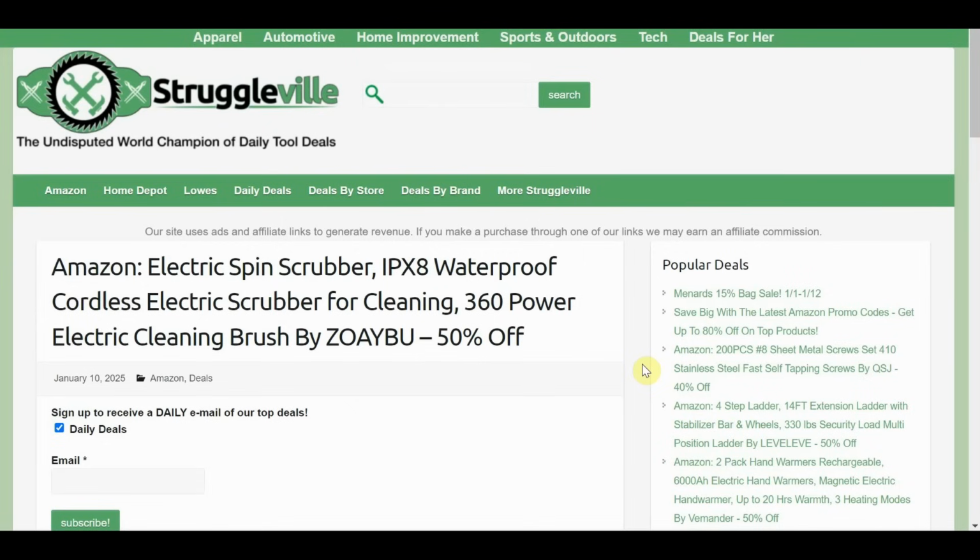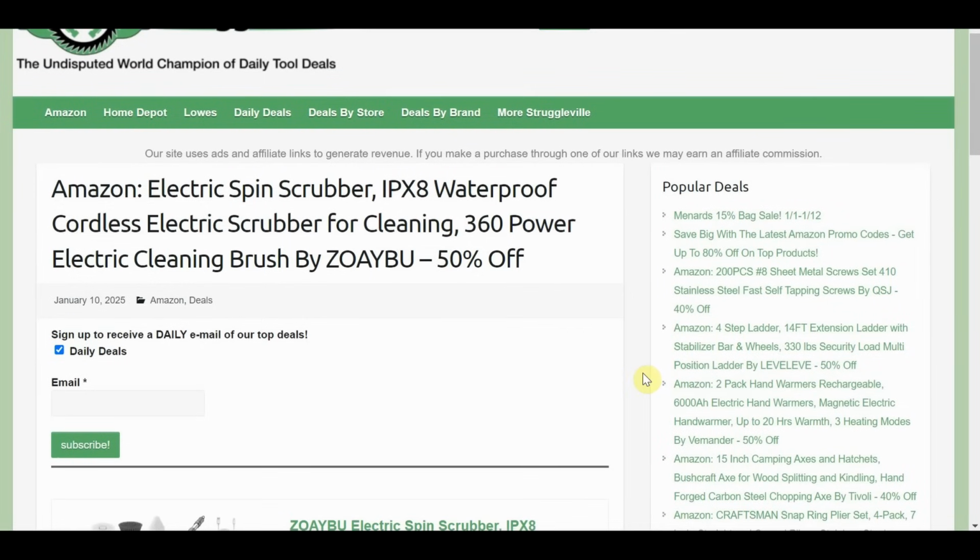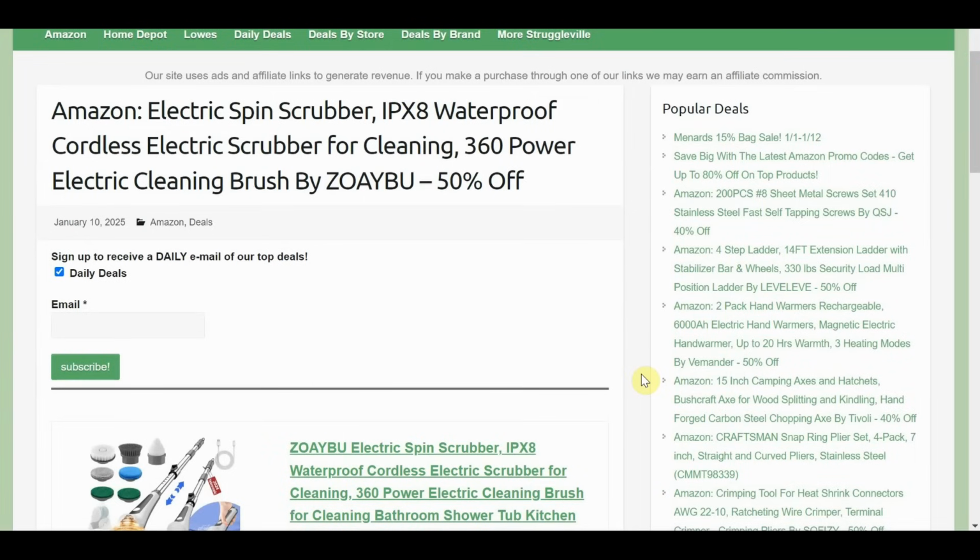You got to give them the nice stuff like this electric spin scrubber. The waterproof cordless electric scrubber by Zoe Abu.